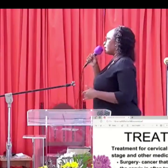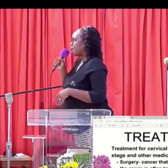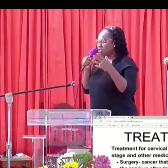What are the treatments for cervical cancer? Treatment for cervical cancer depends on the stage and if you have any other medical conditions. Surgery, if the cancer is still confined to the cervix, is often the way that the doctors go. If it is still in the cervix, you have a greater chance; they can operate and do what they need to do, right? They can decide to remove just the area where the cancer is located.